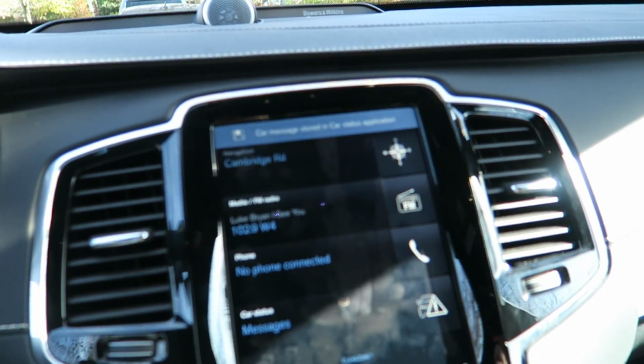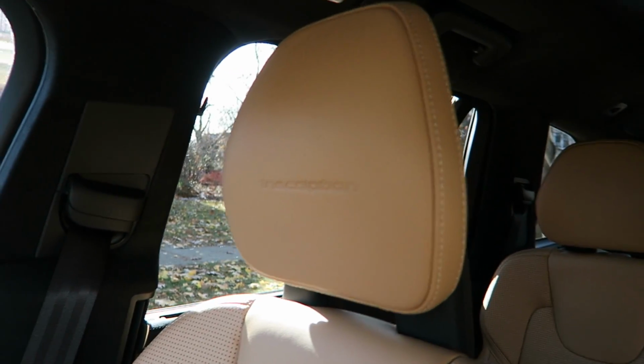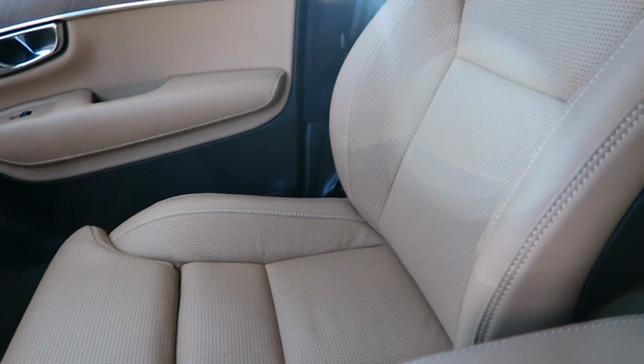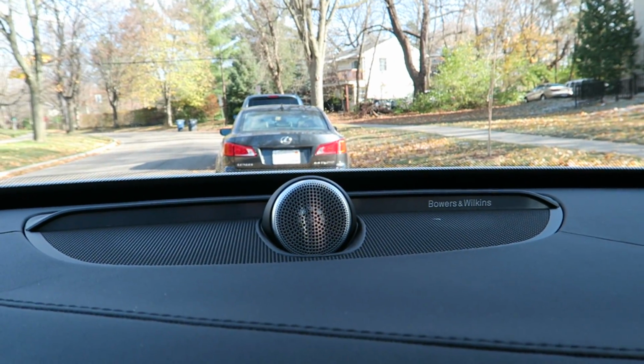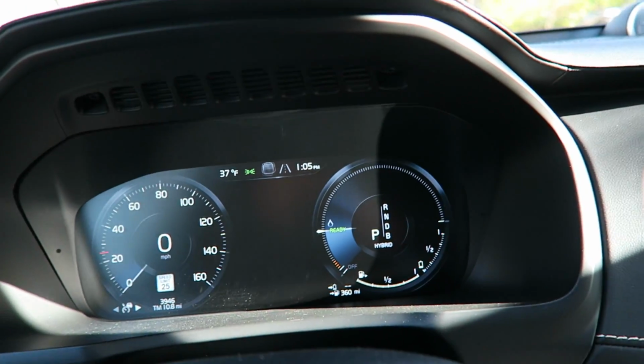Wow, look at that screen. First impression getting into this thing is, whoa, this interior is a lot nicer than I expected. Look at these seats. Look how cool that headrest design is. That is awesome. Got the inscription logo. Little Swedish flag. Love those walnut wood inlays. We got upgraded Bowers & Wilkins sound system. Huge 9-inch touchscreen. All right, let's take this thing to a better location so I can do a little walk around and show you guys what this car is all about.